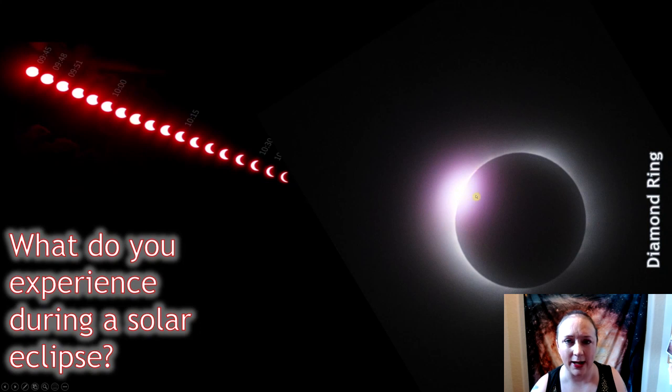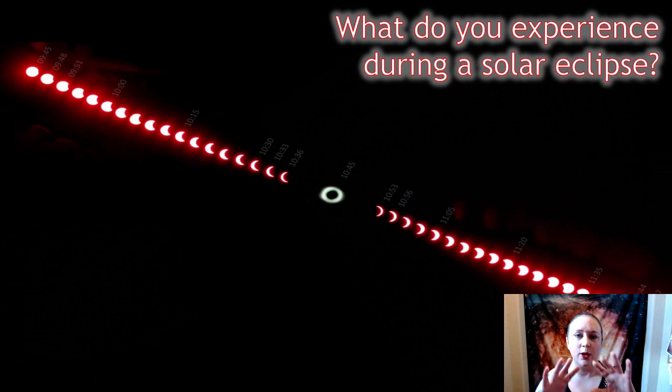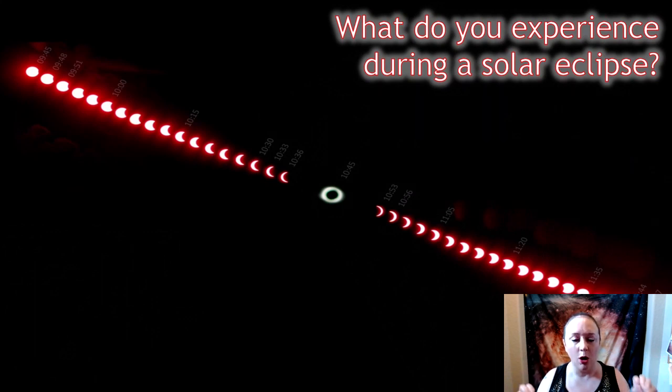There's one valley that's letting in light, and that's called the diamond ring because you've got this bright bit here, but you can start to see the atmosphere of the sun. And so what we're seeing here is called the diamond ring, and it's the last thing that happens before the total eclipse. And then the moon is in the way, and you cannot see the main part of the sun at all. And what pops up is this white glowing stuff. We started to see it during the diamond ring phase, but it's really glowing now.